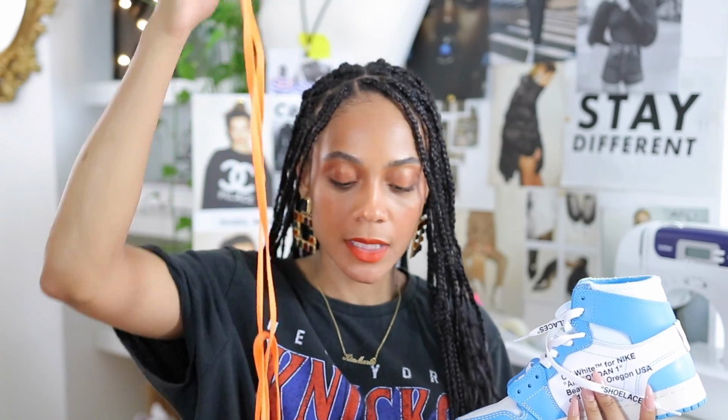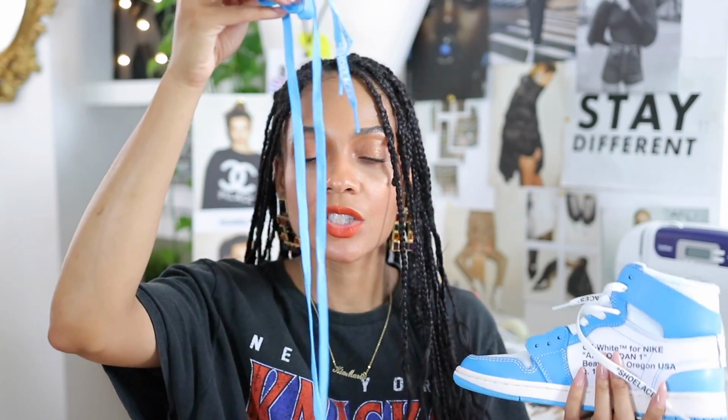Right now, these are my favorite sneakers in my entire collection. I honestly want to wear them every single day because you can wear them with anything. They also come with the little tag that I always take out. I think it's just extra at this point. They also come with orange shoelaces as well as the blue ones, just in case you want to switch up the look. So far, I've only worn the white ones, just because the way I've been styling them has been super colorful and all over the place. So the white laces really bring it back together.